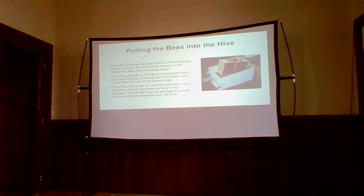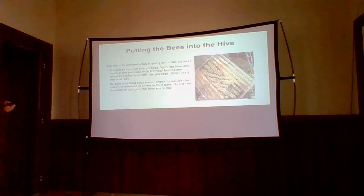And then when you take this out, put new frames in. You don't want to leave it in there because they'll start building wax. They'll build wax and comb, building a nest. So you want to take it out as soon as possible. I usually take it out the next day. If you don't, this is what happened here. They took the package out, but forgot to put frames in there, so guess what? They built the comb every which way.